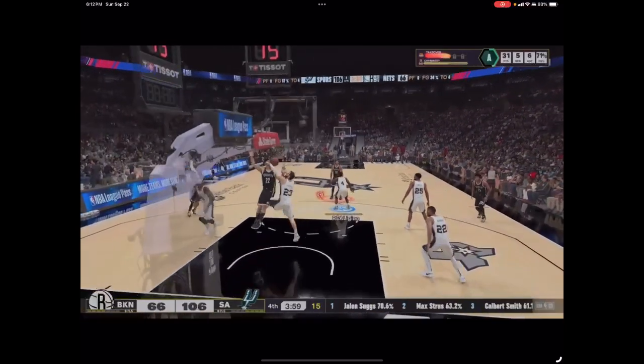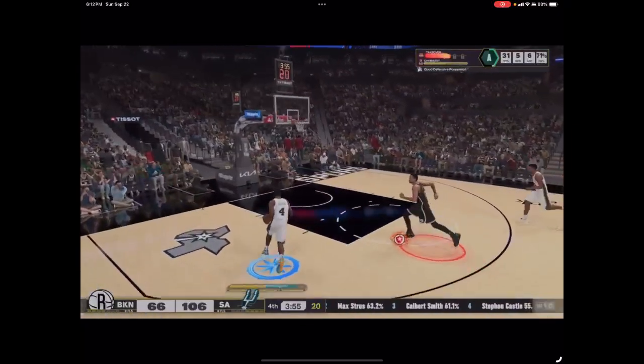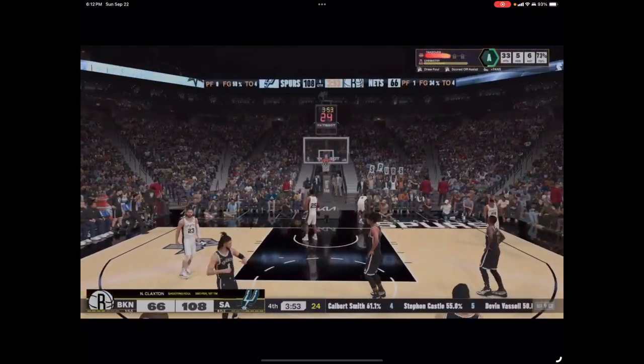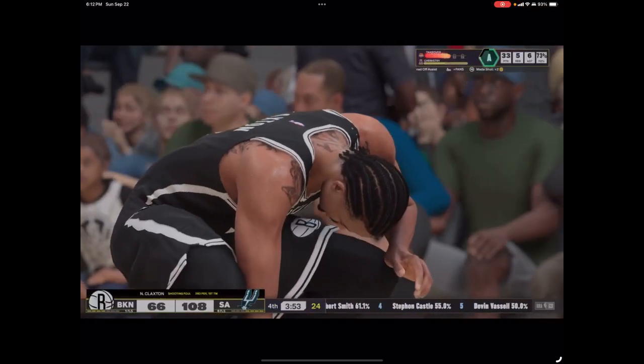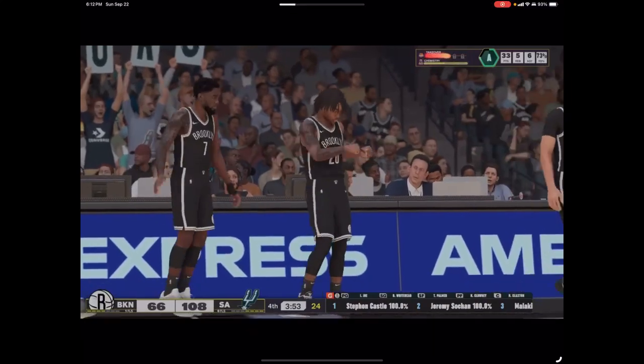Oh, and there's the alley-oop. It's stolen by Struess. And the bucket is good. Three-point play chance here for him. Well, you love his effort level, right? Particularly when it's winning time. He is going for the finish.